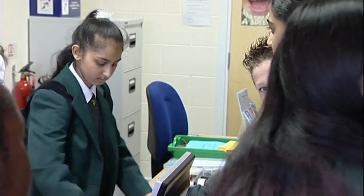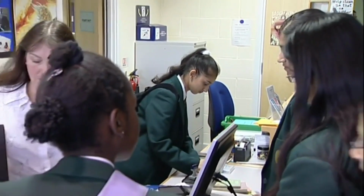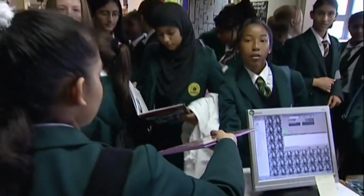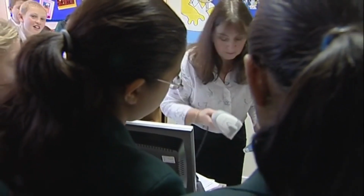We've got one girl who is now Year 11 and has been a library monitor since Year 7, and I can honestly say I could probably go away for a week and leave her to run the library. She actually trains our younger library monitors.